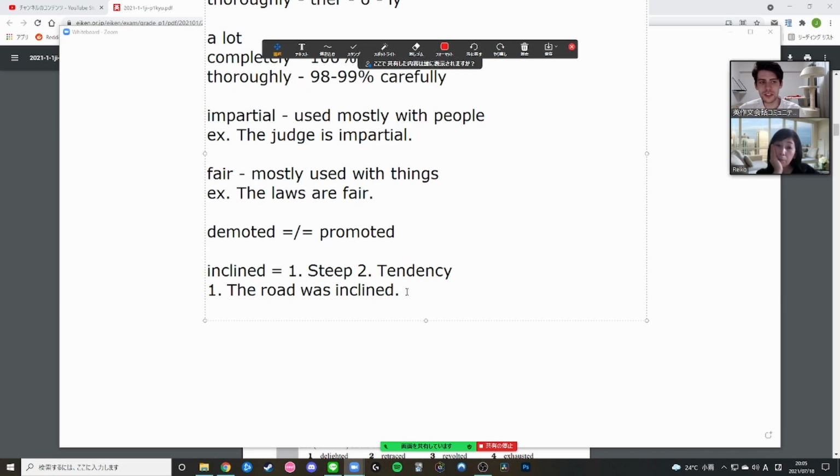Yeah. So this just means you naturally do something, right? You naturally have a habit of doing something, right? So we could say, I have a tendency to use my right hand, right? So if you are right-handed, migi-kiki, you have a tendency to use your right hand. You naturally want to use your right hand instead of your left, right?